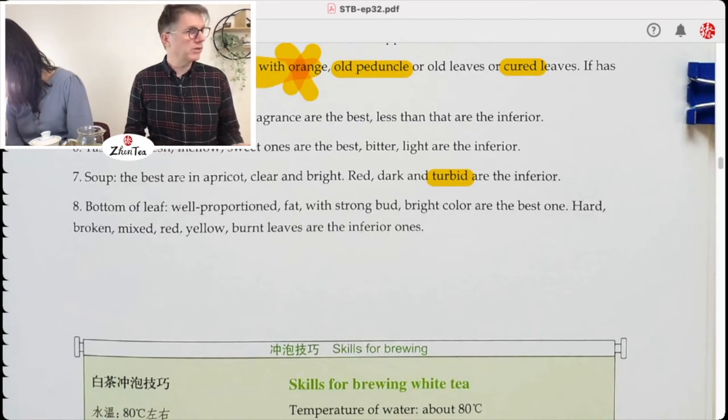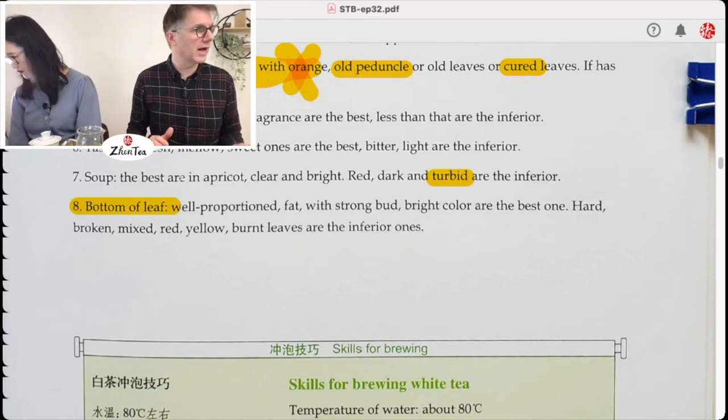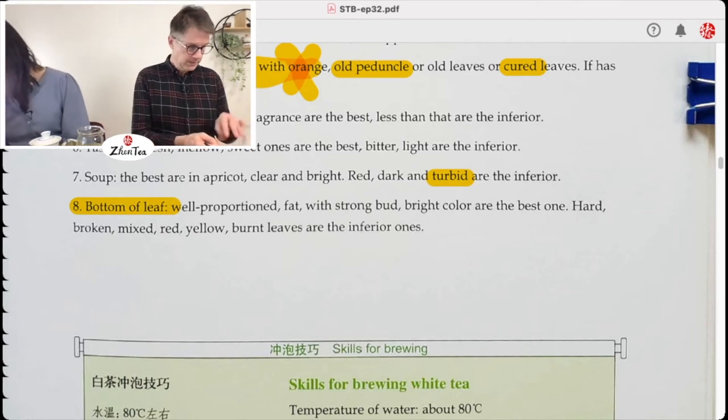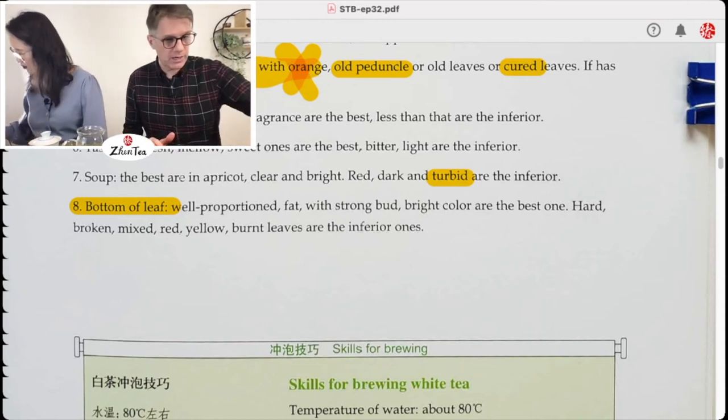And bottom of leaf, so the brewed leaf. This is the finished tea, what we were just looking at. Well-proportioned, fat. This one's pretty good. I think this is really clear, with bright colors are best. Hard, broken, mixed, red, yellow, burnt leaves are the inferior ones. All right. So we still have another tea to go.